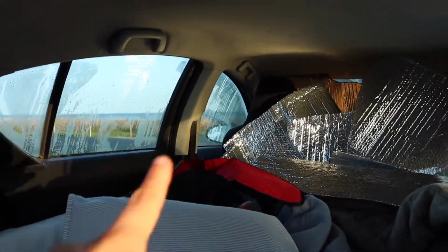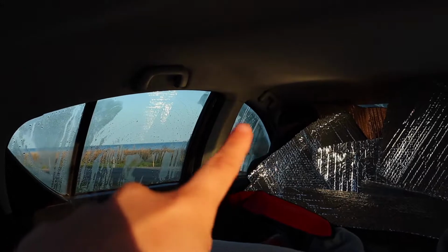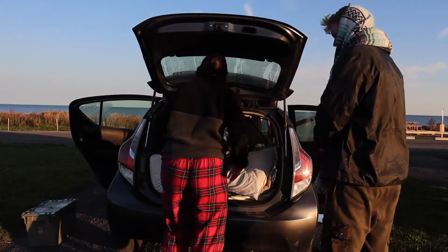Oh yeah, I woke up at 3 a.m. having to pee. 3:45. I couldn't hold it any longer, but we child locked all the doors so he couldn't get out. And the front seats are full of stuff, so I had to climb through this to get through the front door.